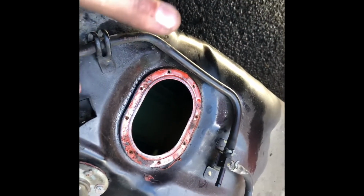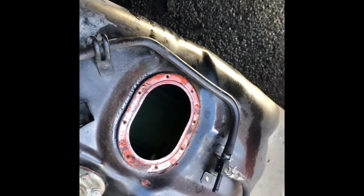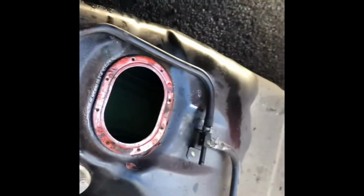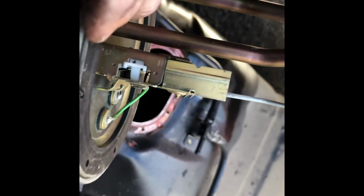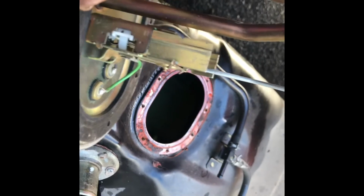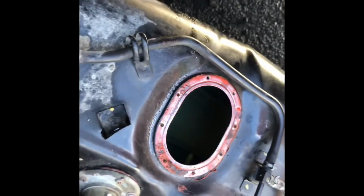We'll put some lube on there like they did. Anyhow, it's always good, especially because you're dealing with a used product here. This gasket is actually pretty good. It feels pretty good, but I'm still gonna goo it both sides, stick this back in there, off to the races. So I got the tank back in.